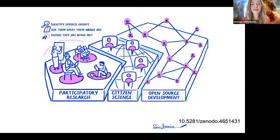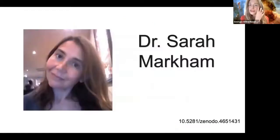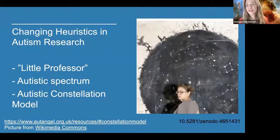So a citizen science platform means that it's not as intensive in terms of one-to-one researcher time, and open source development is a wonderful way of creating the transparency that you need for participatory science to be meaningful. As we've been discussing before in this session, it allows you to collaborate with all of these incredible experts around the world who can give you their experience too. So now Dr. Sarah Markham, who is a researcher herself as well as having lived experience of autism, is going to talk about why participatory science is important in relation to heuristics in autism research. So over to you, Sarah.